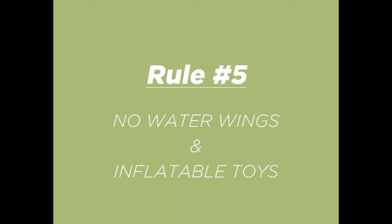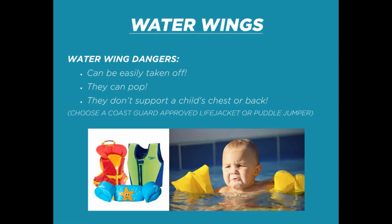Rule number 5, no water wings and inflatable rafts or toys. Water wings have been a swimming staple for decades, but for lifeguards, all they see is someone who needs a flotation device for safety from drowning, wearing something that they can take off, can pop, and isn't supportive of the chest or back. Water wings are dangerous as they give the wearer and parent a false sense of security while posing a true drowning risk. Instead, choose a Coast Guard approved puddle jumper or life jacket that is appropriate for the wearer's weight and ability level.